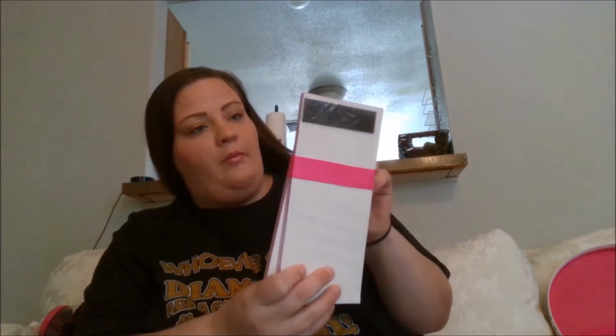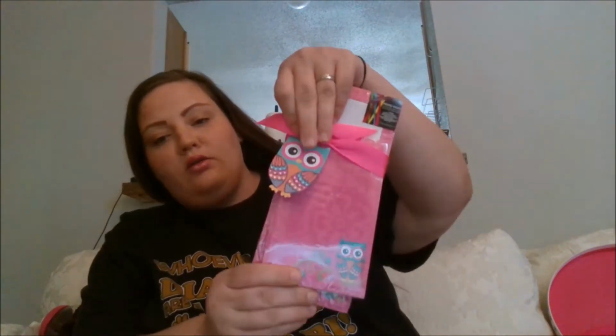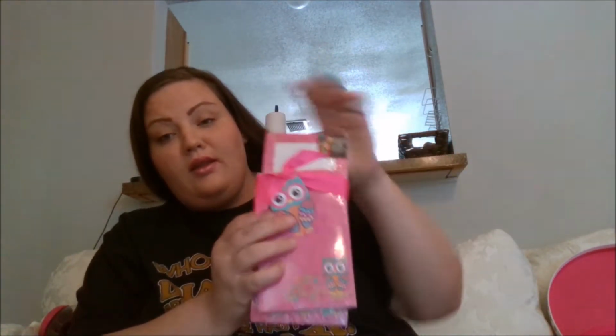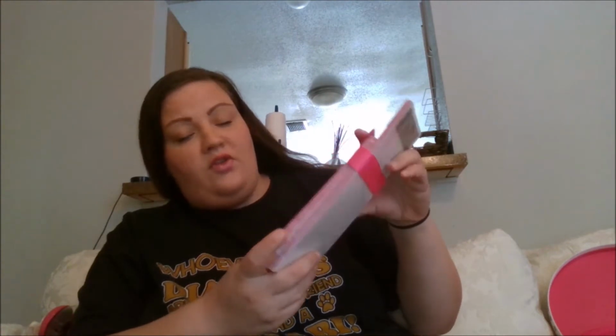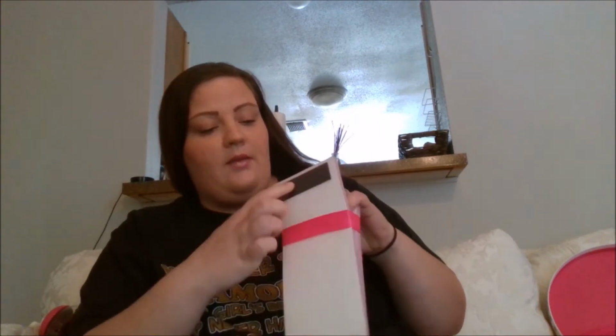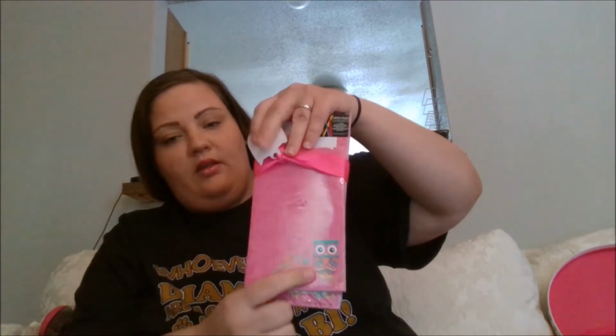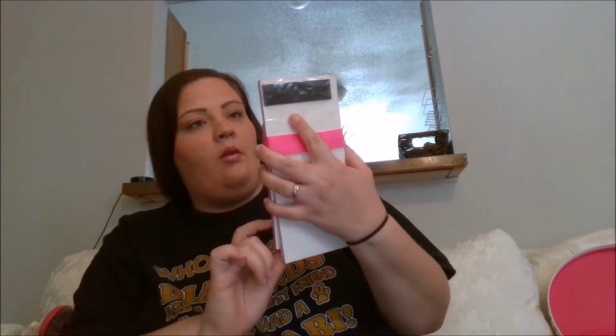are, I got this really pretty memo pad set, and it has these owls on there. And it has this really cute thing that you can do something with if you don't gift this or whatever. I don't know what I'm going to do with it. I don't know if I'm going to give it away or if I'm going to keep it. But this bottom one is magnetic, and it has this really pretty pattern here, and it's just plain. And then this one is pink with this owl, and it is not magnetic. But this was only $1.99 for both of these, which I thought was great.